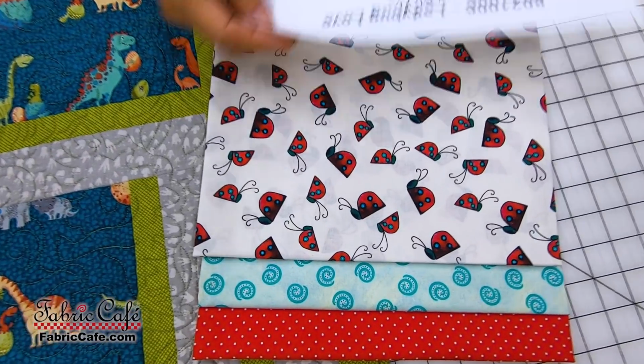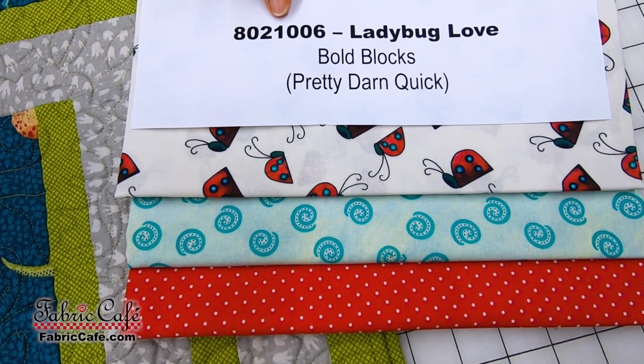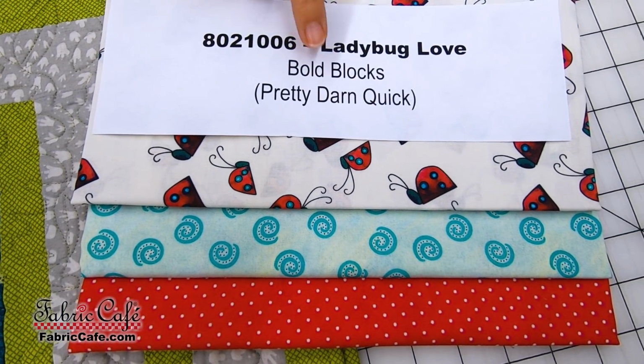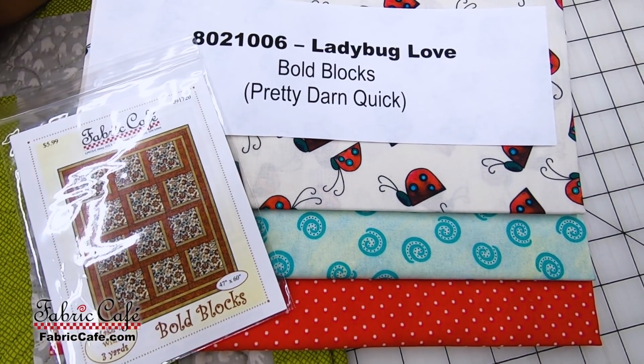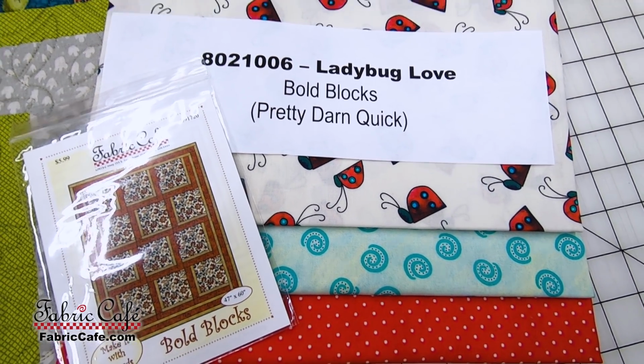So this one is called Ladybug Love, 8021006. Bold Blocks is your pattern. It's available as an individual. It's also available in Pretty Darn Quick.